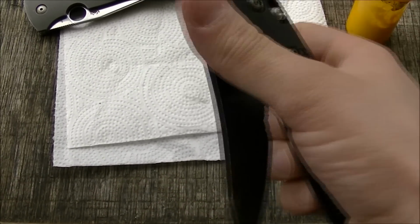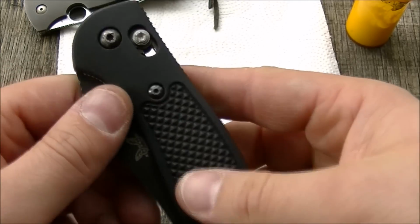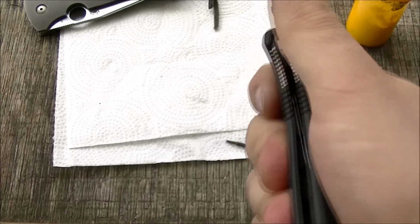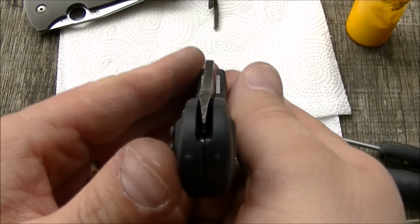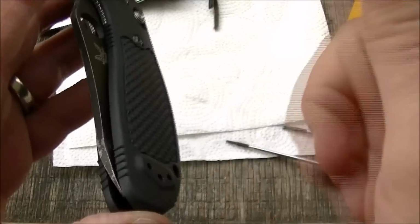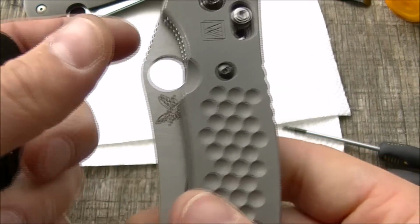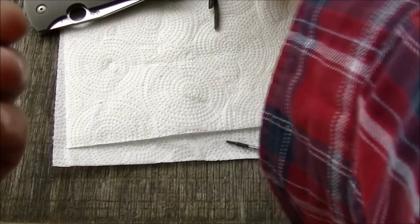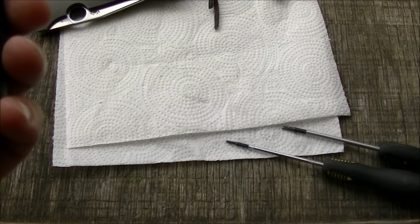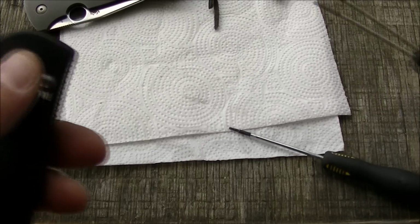Let's see what the centering's looking like. Not too bad. Alright, we're going to do one centering trick here. It's been 31 minutes. If I remember right, this knife was not centered when it came to me for the Wilkins grip. So possibly these handles are just slightly out of spec. That's very possible. But let me show you one little trick that you can try.